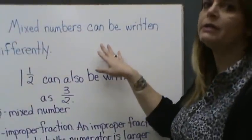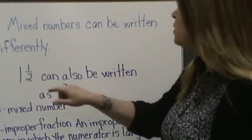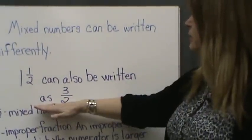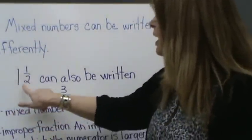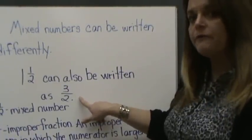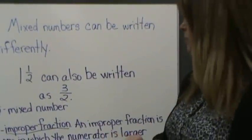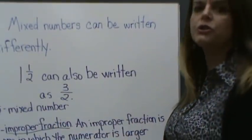Now, mixed numbers can be written differently. Let's look at how we can write these in a different way, but know that they mean the same thing. 1 1/2, well, that tells me I have 1 whole, and I have 1/2 of another piece. It can also be written as 3/2, as a fraction. So 1 1/2 is my mixed number, and 3/2, that's my fraction, but it has a special name. This fraction is called an improper fraction. I-M-P-R-O-P-E-R, improper fraction.